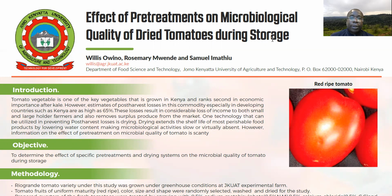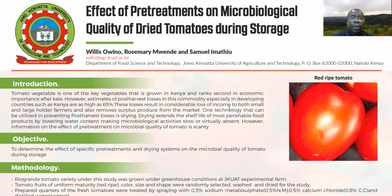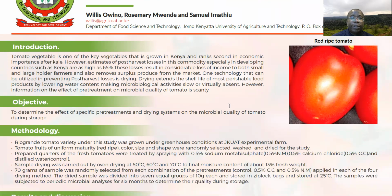In drying systems, there's usually a number of pretreatments that are carried out to be able to preserve the vegetable. However, there is limited information on how these pretreatments are able to affect the microbial quality of dried tomato. Therefore, in this study, the objective was to determine the effect of specific pretreatments and drying systems on the microbial quality of tomato during storage.